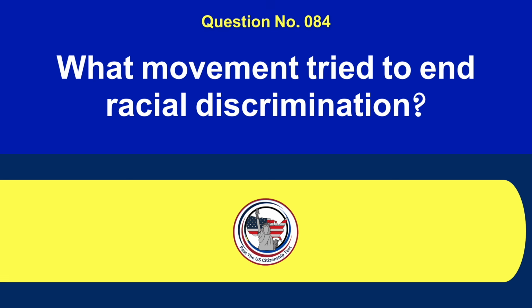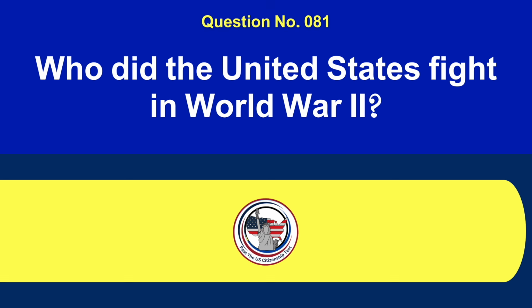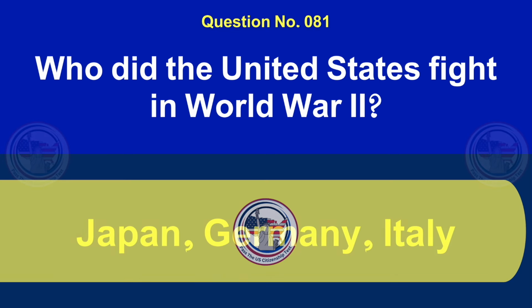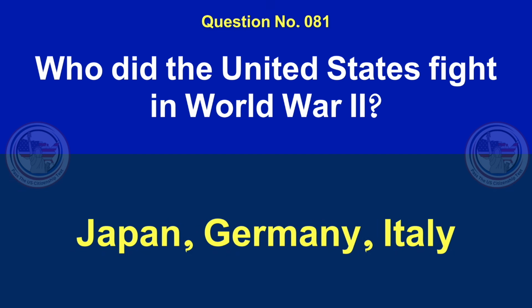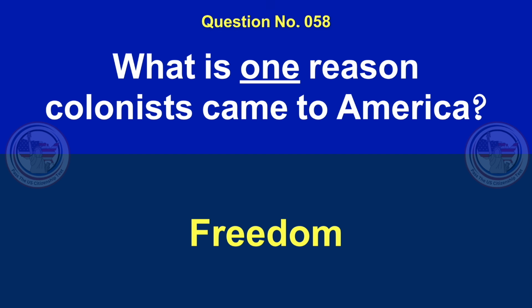What movement tried to end racial discrimination? Civil rights movement. Who did the United States fight in World War II? Japan, Germany, and Italy. What is one reason colonists came to America? Freedom.